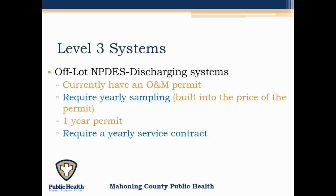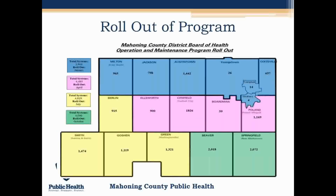So when we talk about rollout, when are things getting rolled out? When can people expect to see letters? When are things going to happen for us? We made this color-coded map here. Most people in this room right now fall into the yellow category. Your Berlin, Smith, Goshen, and Greene townships, those are going to roll out in July, which means that in July you can start to expect to receive stuff from us in the mail.